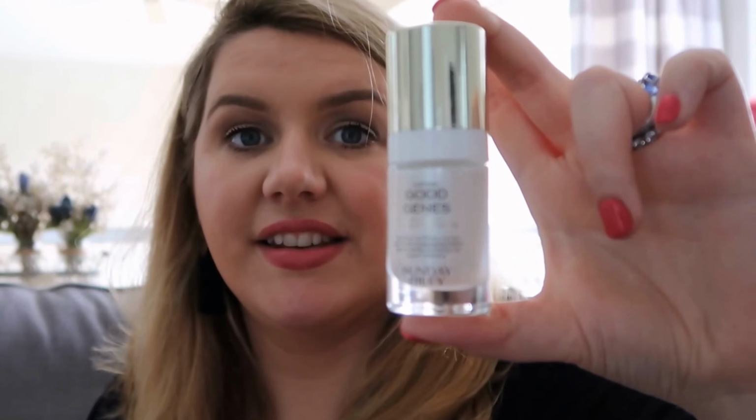Keeping on with skincare, again, another Lifestyle Lady love. It is Sunday Riley's Good Genes. It's a lactic acid treatment. If you are of a certain age and not using a lactic acid, I suggest you try one. This is a really good place to start because it's not a huge percentage of lactic acid. It really is good at exfoliating, plumping, and helping with the appearance of fine lines.